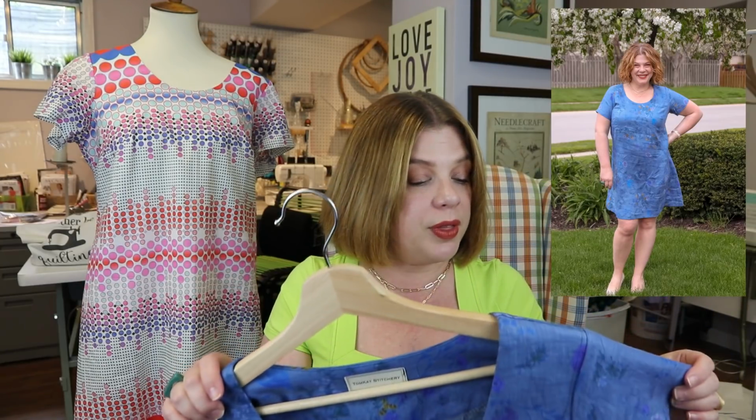I did take 2 inches out of the length of this, and I took that at the waistline. So I took 1 inch out above the waist and 1 inch out below the waist, so that it did raise the waistline 1 inch because I need that for my body. And then it also took the extra length, an inch out for the length.